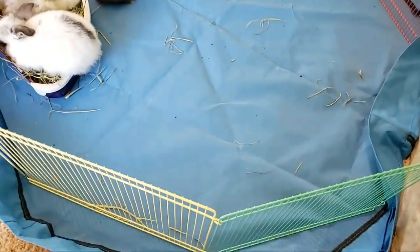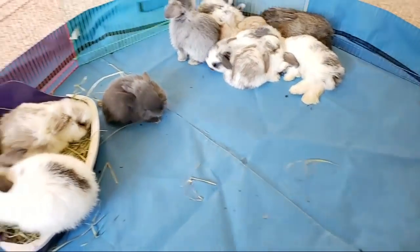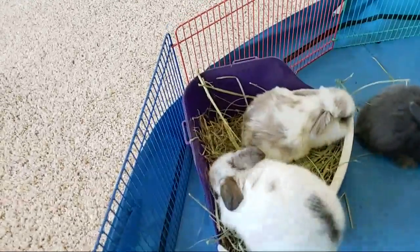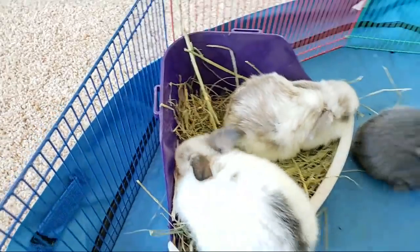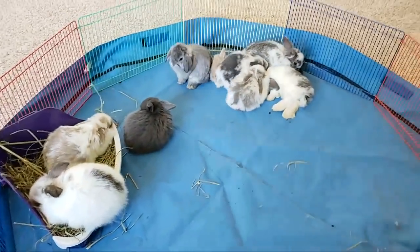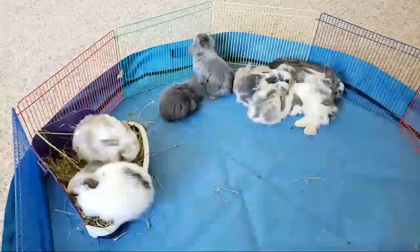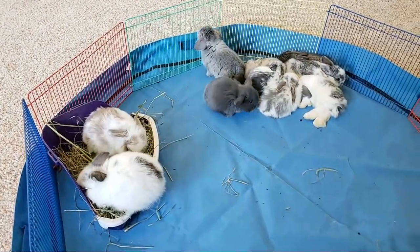And look, no urine. There's some poop down here, and there's hay, because they make a mess. But I don't know if they're holding it or they've used the litter box. They're really doing well litter training. And the poop is a work in progress until spaying or neutering.